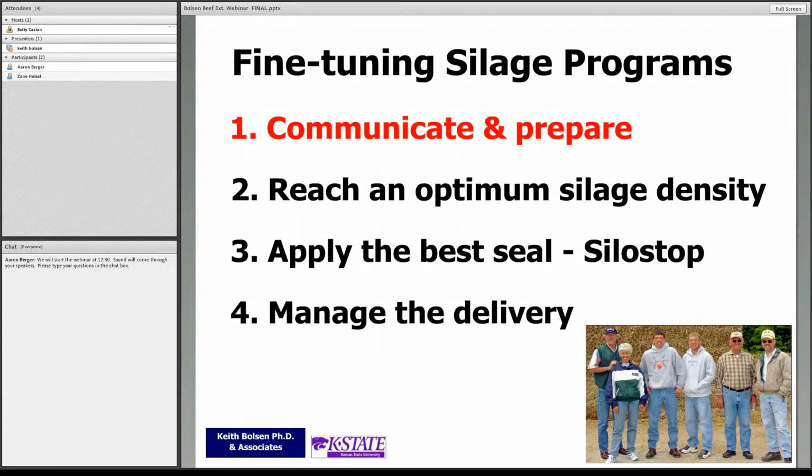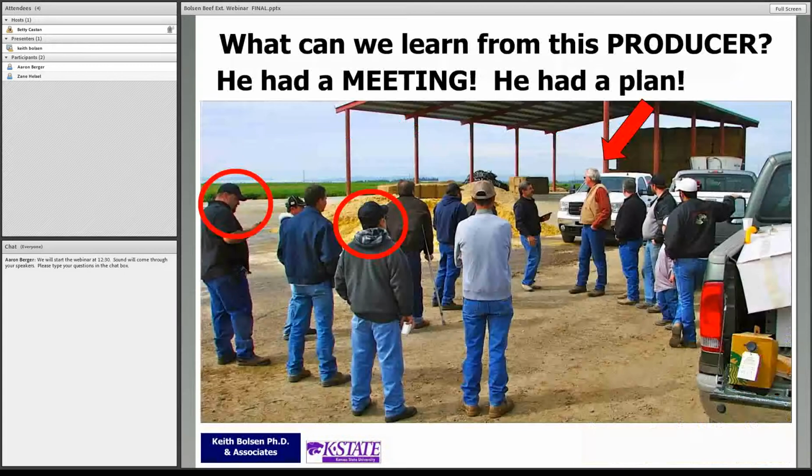Have a team meeting. Have a bunker meeting. Have a meeting at the feed out face of the bunker pile. Have a meeting in the office. Have more than one meeting. I think the best time to have a meeting is a week or two after you've finished the silage season in the fall. Get everybody on your team together and talk about things that went well and things that didn't go so well and how we can improve. Ruthie and I have helped facilitate and participated in literally dozens of silage team meetings since I retired in 2003. So communicate, prepare, and get on the same page.